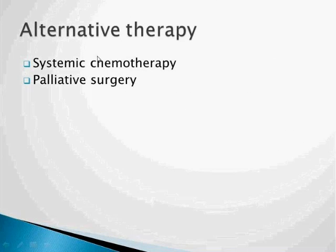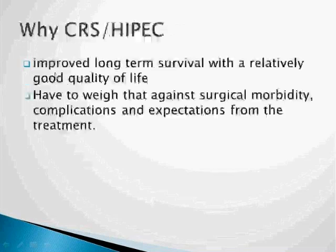Alternative therapies include systemic chemotherapy, which is still considered by many guidelines as a standard of care for treatment of peritoneal carcinomatosis and colon cancer primary, for example. But there is more adoption of thyroidectomy surgery for patients with limited disease, since the outcomes are usually much better when we proceed with an aggressive surgical approach and systemic chemotherapy, more like a multimodality treatment approach. Palliative surgery sometimes is used in certain patients that have symptoms like bowel obstruction.